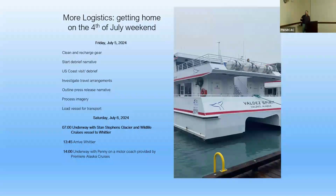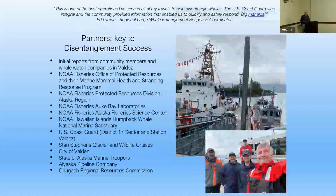And then Penny shows up with a motor coach. Not even sure what a motor coach is, but apparently it's a big bus, and they came and got us and took us and dropped us off at the airport. And she said, I'm going to have my guys haul your gear. I'm like, no, we're good. Yeah, 2 young guys come out, haul all our gear to the airport. I'm like, oh, this is okay. We can deal with this. And we make it back to Juneau.